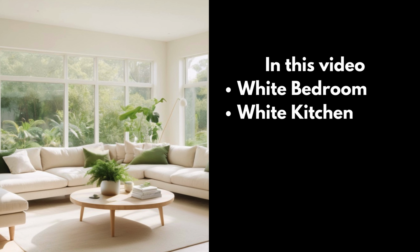Dreaming of a bright, airy, and effortlessly chic home? White interiors might be the answer. But before you grab a gallon of paint, let's unlock the secrets to designing a white space that's both stunning and functional.